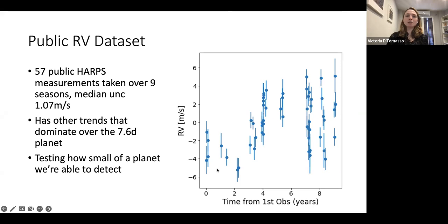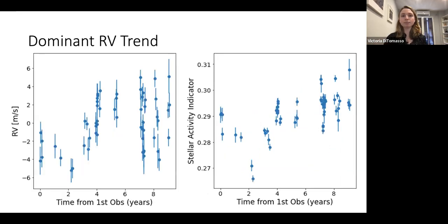Now you can already see by eye that there are other trends in the radial velocities that dominate over the 7.6-day planet, which is to be expected. We would expect that the radial velocity signal from such a small planet would only be about 1 meter per second or smaller. So I took this whole project as an exercise in testing how small of a planet we're able to detect in a data set like this.